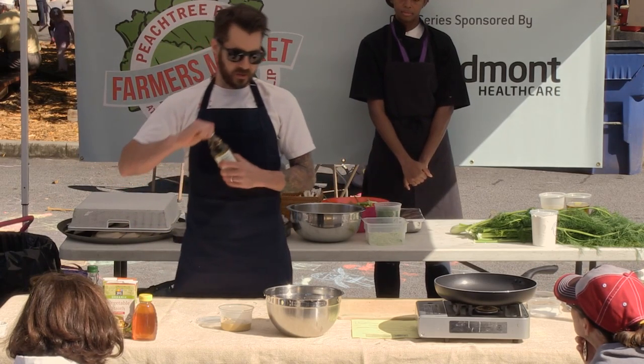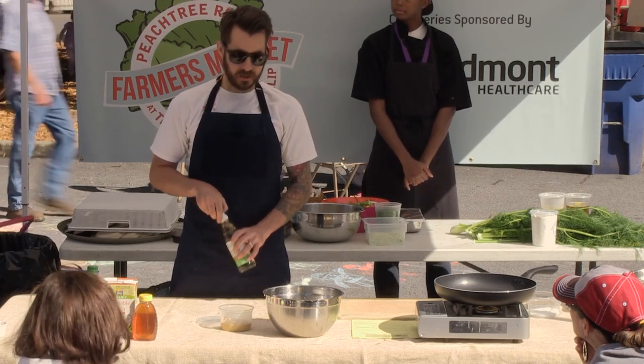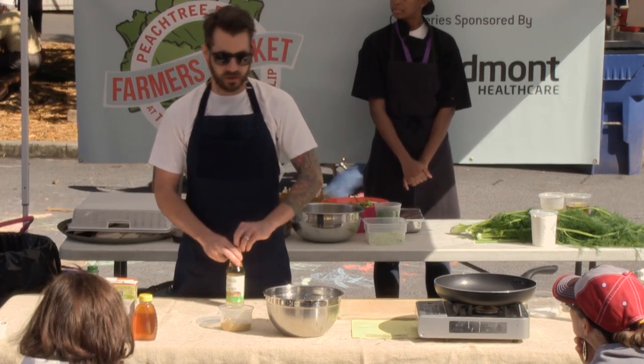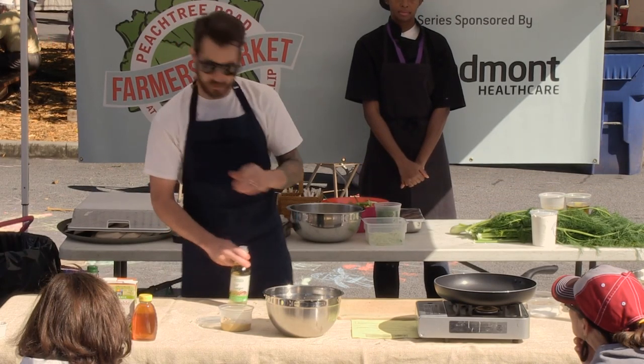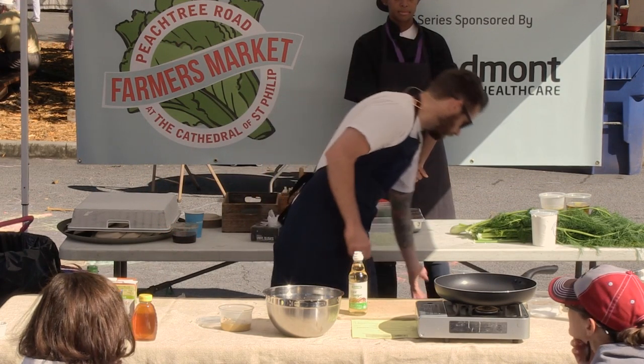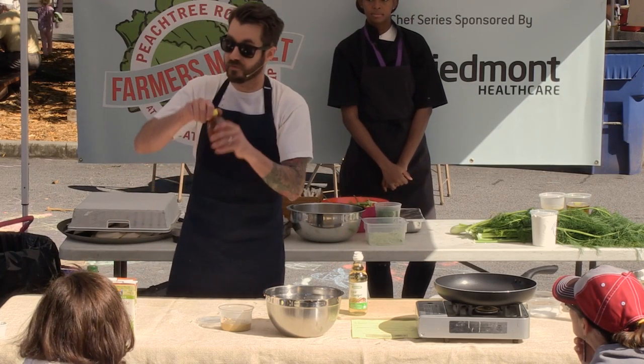So we really want to highlight this beautiful honey that we've got. This is a local wildflower honey from Dances with Bees. Honey is one of my favorites, by the way. I love honey. I always add honey to my vinaigrettes, but in this case, there's going to be a lot of honey.